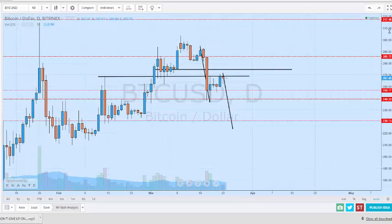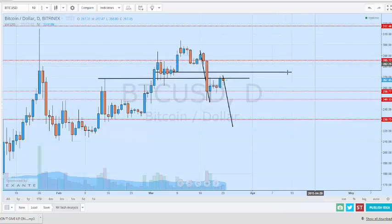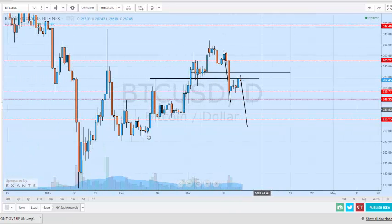So yeah, that was pretty short. I think I just covered everything I wanted to cover. If we go up, we're looking to break this resistance, ultimately retrace. And then obviously if we broke here, our 315 target is still in play. But, you know, wouldn't surprise me to see 230 real soon.